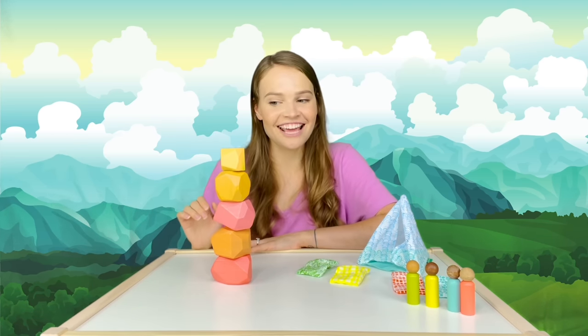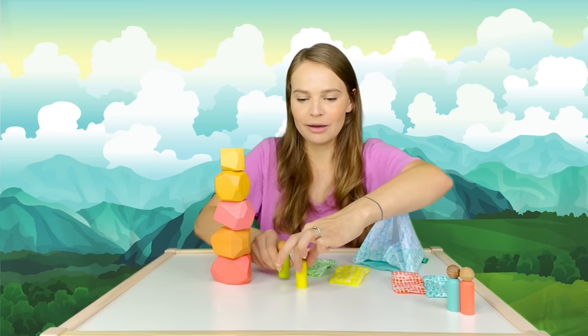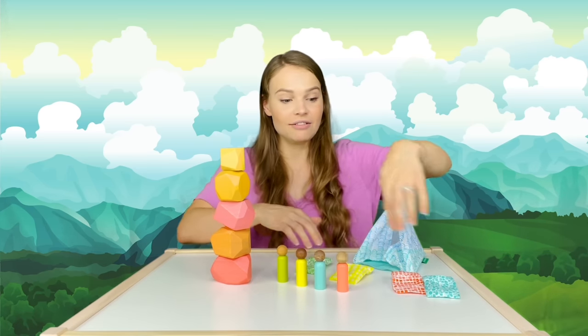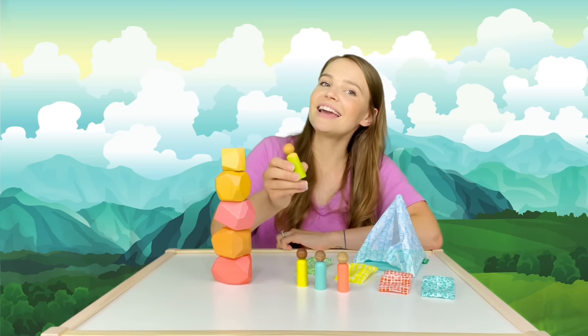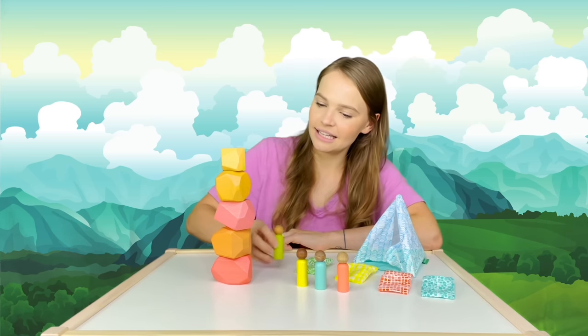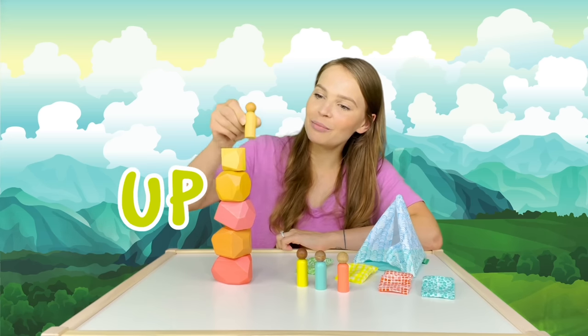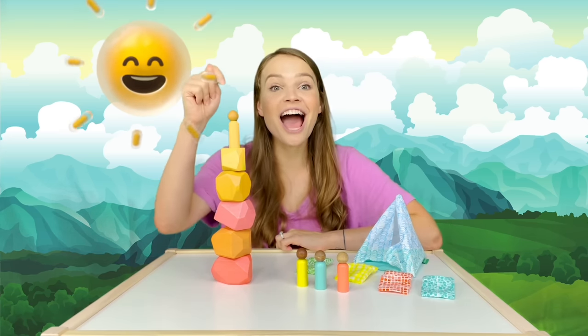Wow, that's really high. Then our friends came. Boop, boop, boop. They came walking to the boulders. They said, wow, that looks really fun. And we want to climb it. So first went the guy in the green shirt. He went up, up, up, up, up. All the way to the top.